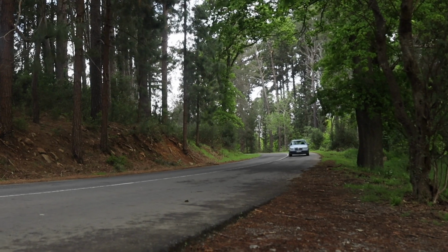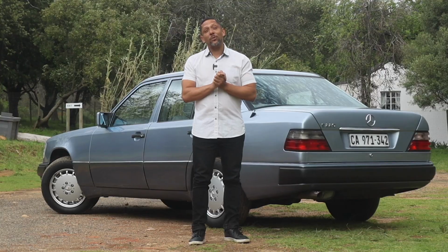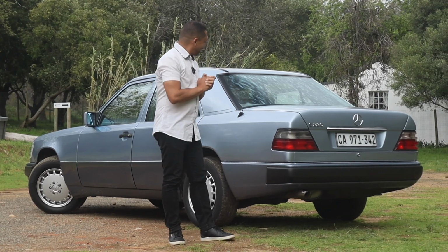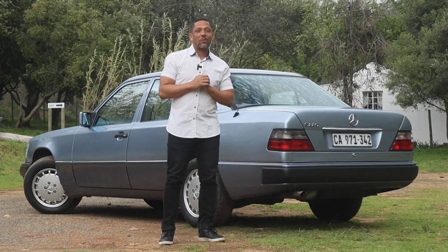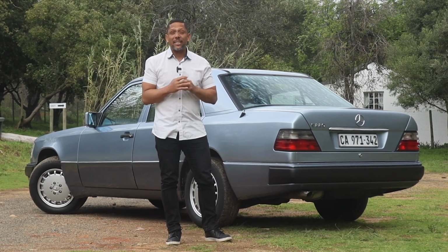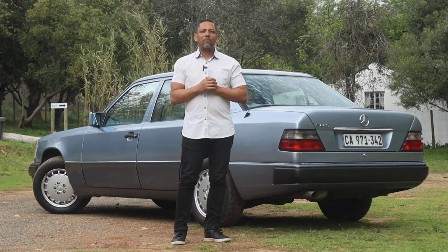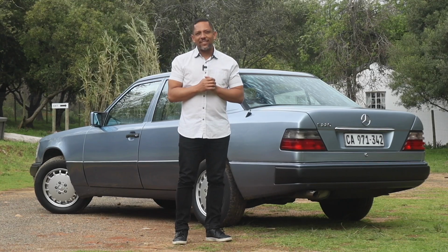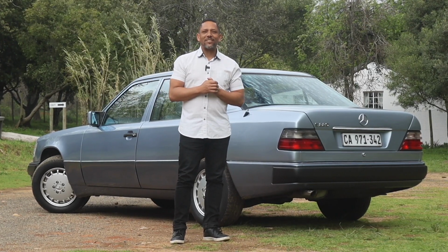The W124 has been a trip down memory lane for me and for many of you, I'm sure. It is still as good as Mercedes-Benz said it was back then. And even by modern standards, it's not bad and still tech-loaded. It is the car that paved the way for many that came after it. And for that, the W124 deserves our respect.